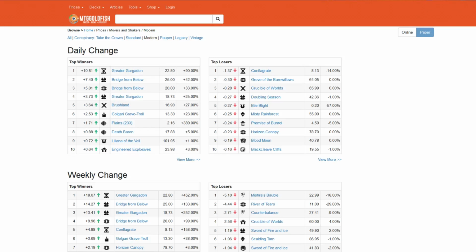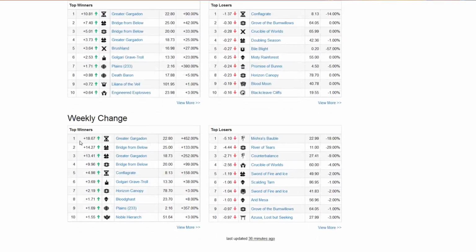So anyway, I have had about 40, 50 bucks worth of points forever now, with, I think, over $1,000 in wants on our want page. No one is sending anything. A very diverse line of cards, and two of those cards I had on there were Greater Gargadon and Bridge from Below. And overnight, these went up over 15 bucks a piece.